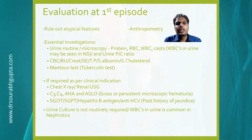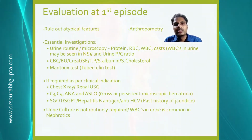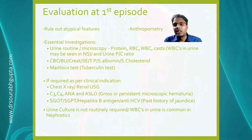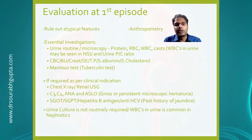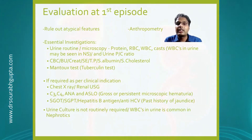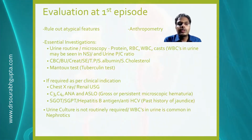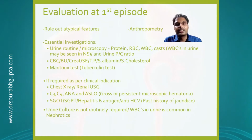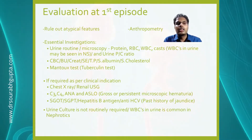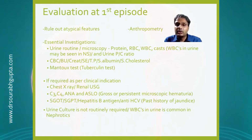A renal USG might be required if one is planning a biopsy, or if the patient is having gross hematuria, or there might be thrombosis. It might be of help. If the patient is having gross or persistent microscopic hematuria and you're thinking that this might be atypical nephrotic syndrome, then one should evaluate with complements, ANA and ASLO to rule out proliferative disorders. If somebody has a past history of jaundice, one should do transaminases and viral markers for hepatitis B and hepatitis C. Urine culture is not routinely required.